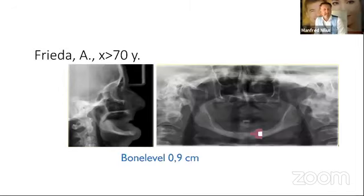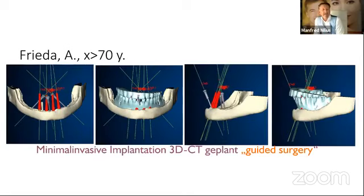Well, it is very easy. It's called the implant in an hour, teeth in an hour concept. I think on Noble Biocare, big advertisements. She had a low bone level, up to 0.99 centimeters in the anterior part. And we decided to have a minimally invasive implantation.